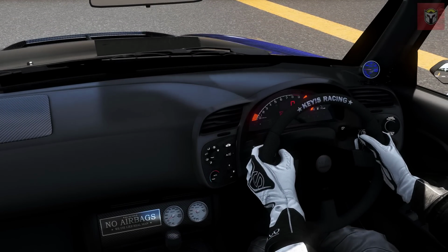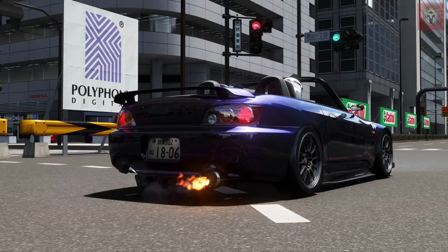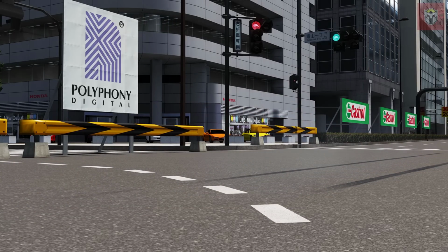Many modders have been included in this and all of them are in the car description. The base car is from Gran Turismo, but just look how gorgeous this car looks. Absolutely brilliant. I love the paintwork on it. Definitely one to add to your collection.